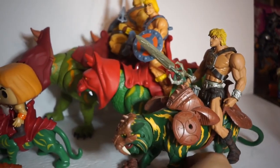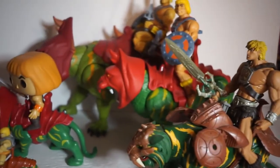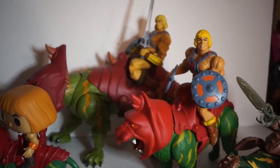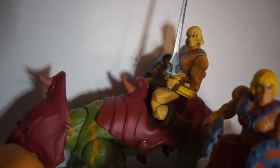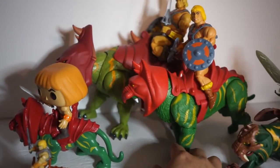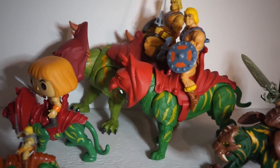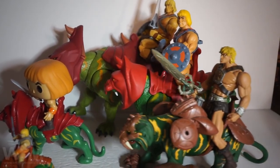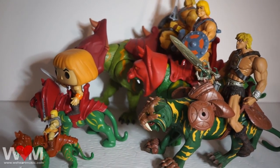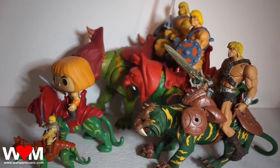So this is He-Man 2000X on Battle Cat. This is one of my favorite figures. We got He-Man Origins on Battle Cat Origins, and then we got Revelation, the largest of all the Battle Cats that I own. I'm sure there are bigger ones, but I don't own them. So these are the ones I do own. I like them. They fit really nicely. They can just be displayed together like this.